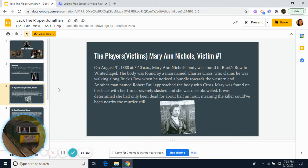The victims: Mary Ann Nichols, victim 1. On August 31st of 1888 at 3:40 a.m., Mary Ann Nichols' body was found on Bucks Row in Whitechapel. The body was found by a man named Charles Cross, who claims he was walking along Bucks Row when he noticed a bundle towards the western end. Another man named Robert Paul approached the body with Cross. Mary was found on her back with her throat severely slashed, and she was disemboweled. It was determined that she had been dead for about half an hour, meaning the killer could still have been nearby.